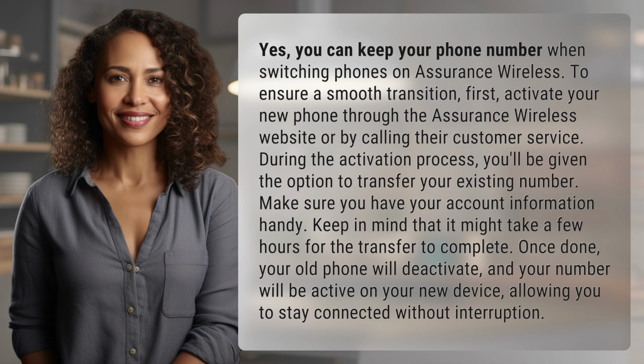Keep in mind that it might take a few hours for the transfer to complete. Once done, your old phone will deactivate, and your number will be active on your new device, allowing you to stay connected without interruption.